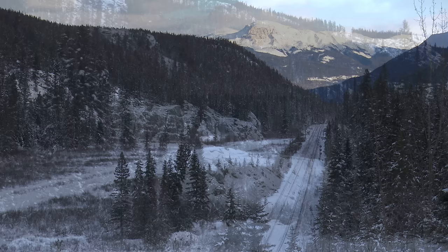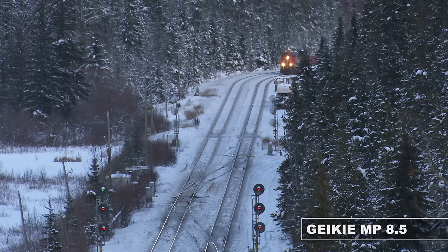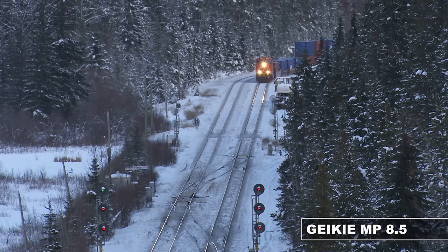The Albreda Subdivision sees double track running between Jasper and Fitzwilliam, a distance of around 25 miles. A set of crossovers can be found at Geikie, milepost 8.5. Train 191 heads west toward the Continental Divide on the south track.